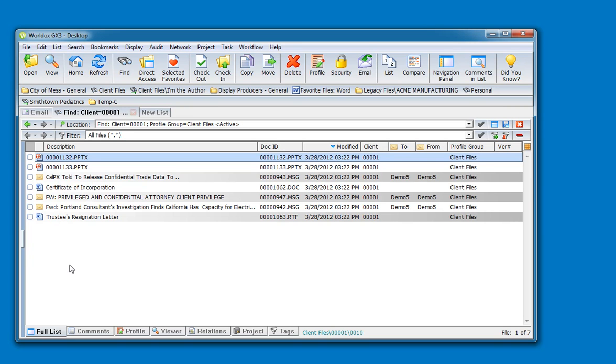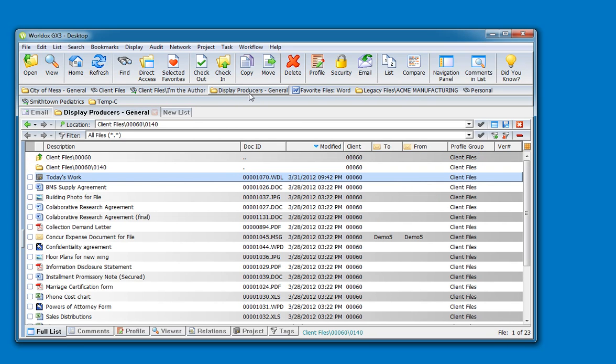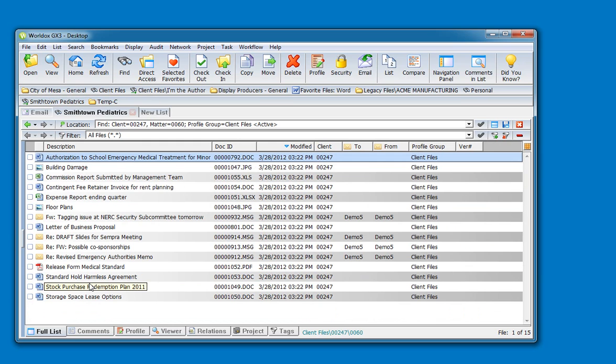So now I'd like to show you the program itself to give you a little bit of a feel for the program so you see what it looks like. And so we'll bring up Worldox, and here's examples of what the software calls bookmarks. And what bookmarks are is a quick way to find a group of files that you use frequently without having to create a search. So for example, here's our display producers documents or our Smithtown Pediatrics documents.